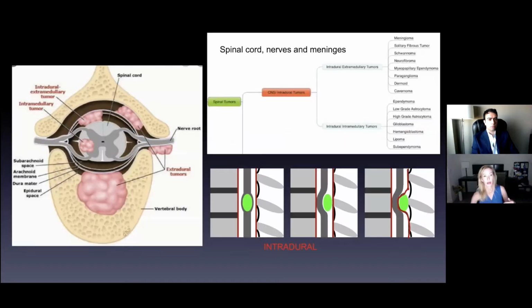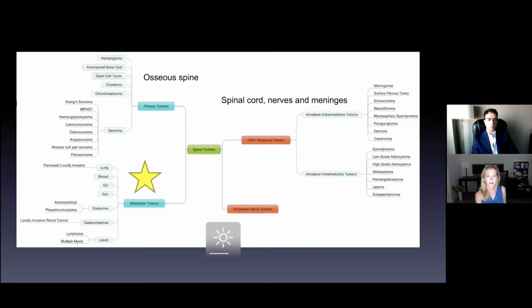So, did I just go too far? This is a nice, ooh, that's bright. This is the most common spine tumors right here, this nice picture that I found. So you can see you have osseous spine tumors on this side. Primary bone tumors, extremely rare. Metastatic disease, 80 to 95%.